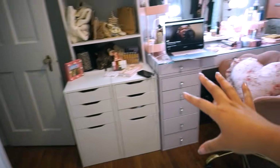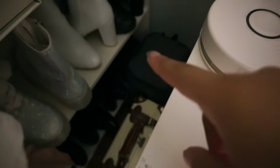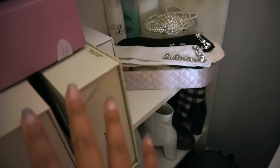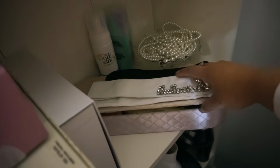Now I have my wigs hidden in this little corner. I do have a wig drawer that I need to go through, but organizing the actual drawers of my beauty section of my room is going to be a completely different day. I organized these shelves so that my shoes are actually organized now, my booties. I have more INH hair here, and then I have these little faux collars and my gloves.